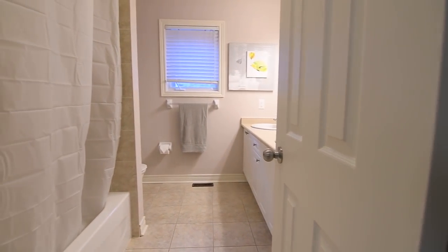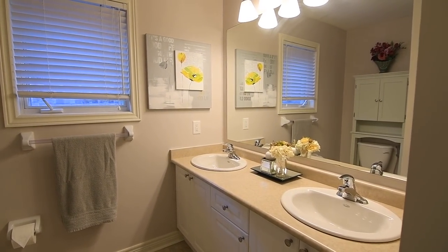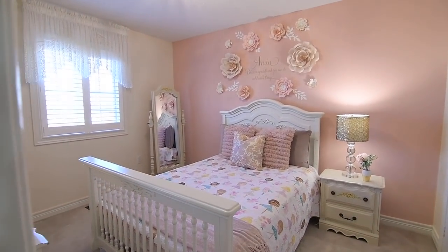The main 5-piece washroom has a ceramic tiled floor and bath area, as well as a vanity with double basins, and is shared by the second and third bedrooms, both of which are quite spacious, have ample closet storage, and large windows with California shutters.